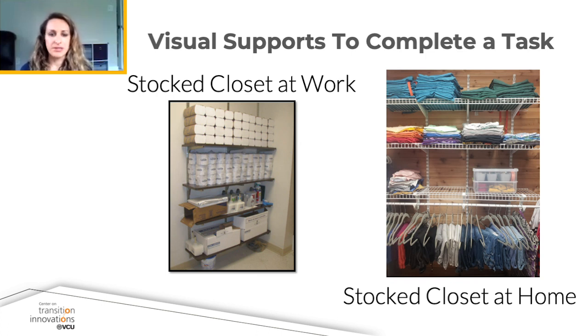In the home, you could do something very similar to this. You could teach your child how to put their clothes away neatly, how to stock the pantry, how to put away their books, absolutely anything you can teach them, and just show them this is a completed version of it. This is what it should look like when you're done.